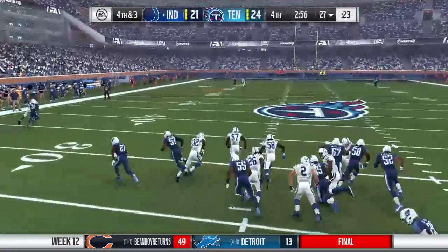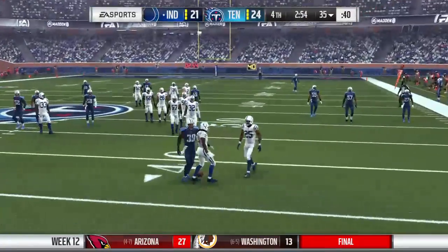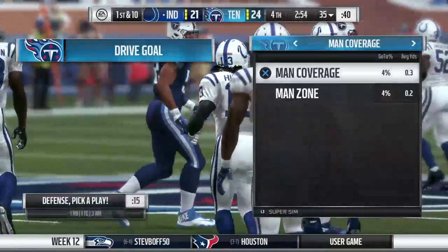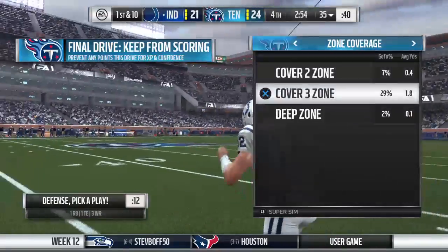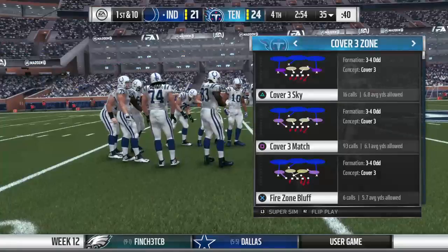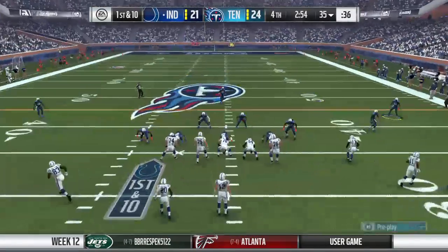He gets this one away, and boy, it's another boomer. And a fair catch taken back near about the 35, 36-yard line. Just 34 yards on the punt there, no return. And the offense will come back onto the field with a 1st and 10. And now Indianapolis set to take the field. And they're coming off a 3-and-out, my friend.